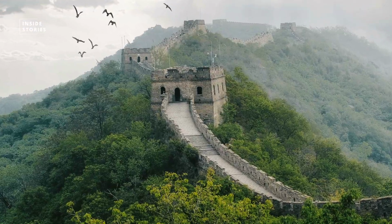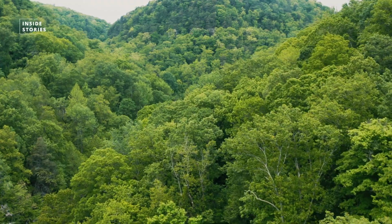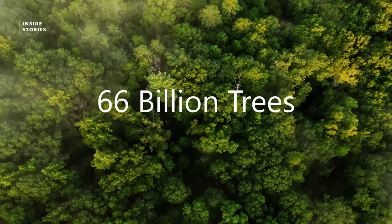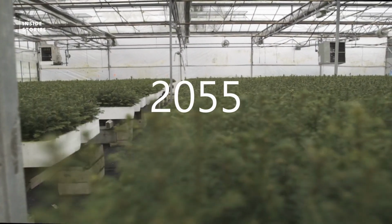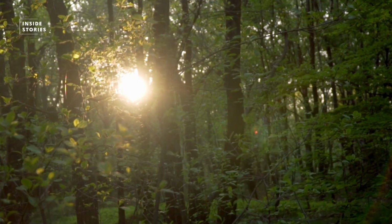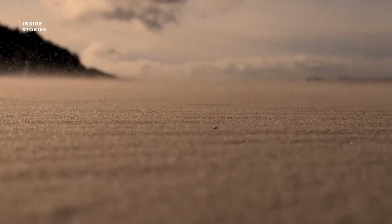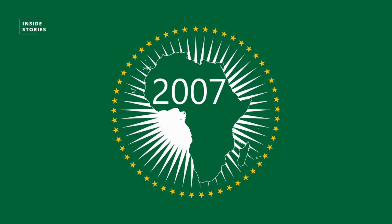This plan was proposed in the late 1970s and has developed into a major ecological engineering project, where nearly 66 billion trees have been planted, and it's not predicted to end until the year 2055. It has decreased desert land in China by an annual average of nearly 2,000 square kilometers, and the frequency of sandstorms nationwide has fallen by 20%. Similar efforts have been made by the African Union in 2007.